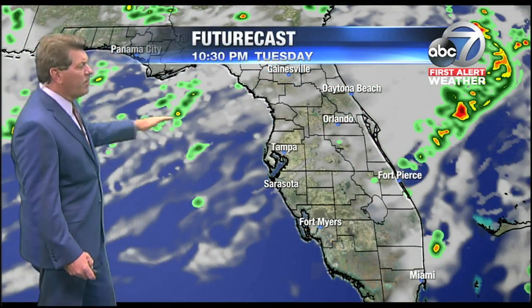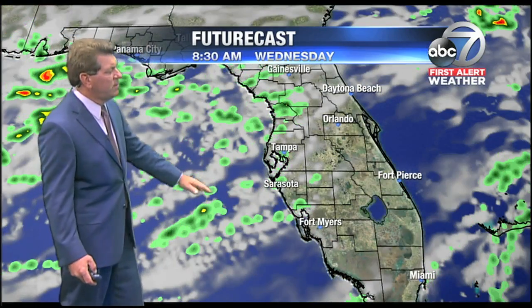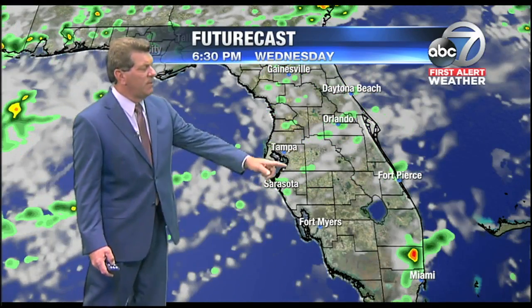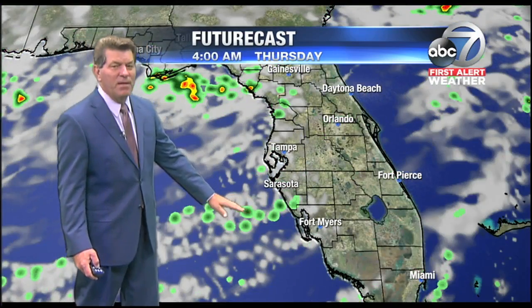Well, with this trough of low pressure in place, we can expect this onshore west wind, and this is at 5:30, 7 o'clock, and then 8 o'clock in the morning, moving onshore. So spotty showers to start the day off, a little bit more activity inland, and then more storms developing even in the evening hours. Thursday does not go anywhere.